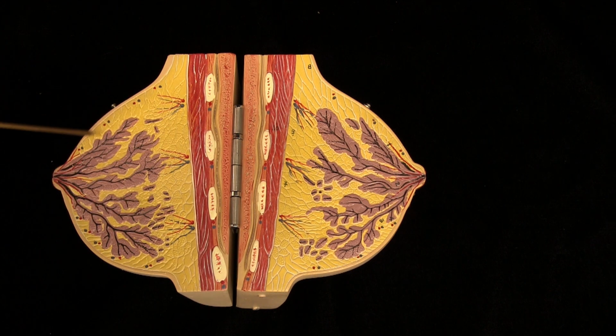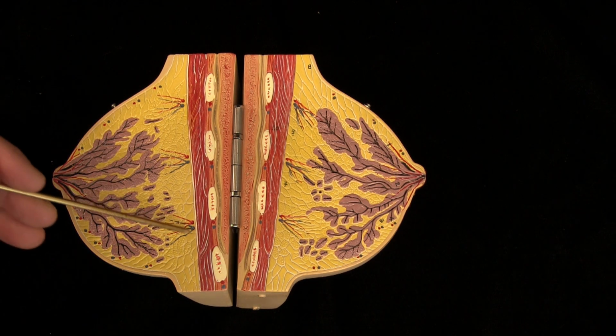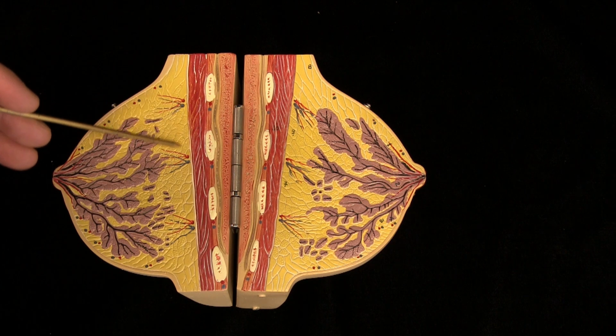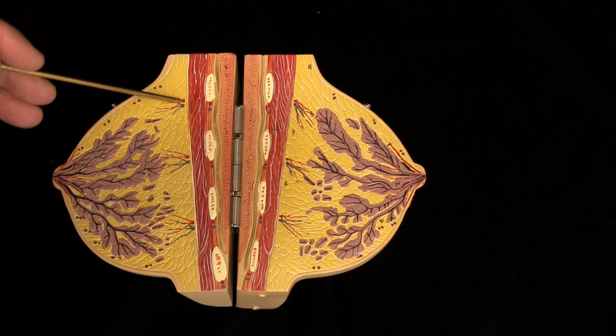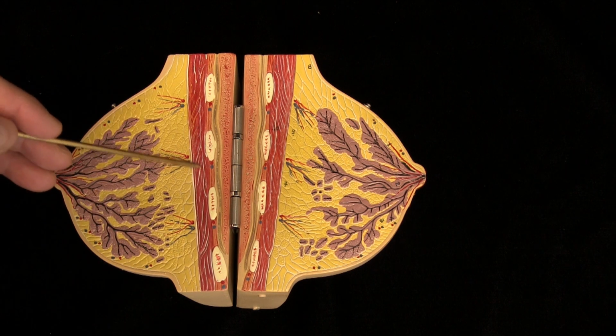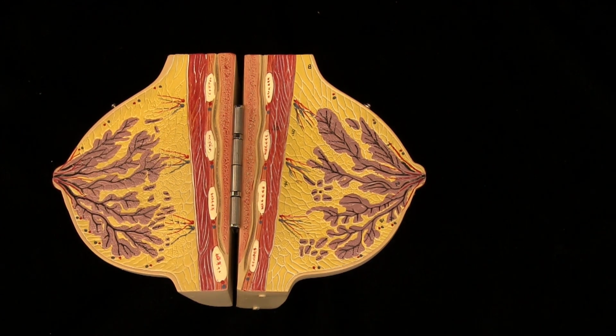There's going to be a variable amount of adipose tissue mixed in as well as connective tissue known as suspensory ligaments of the breast that are going to be present in between the glandular tissue and going out to the surface of the skin. Note real quick that we also have the pectoralis major muscle here, and typically there's what's known as a retromammary bursa, or a space between the breast itself and the pectoralis major.